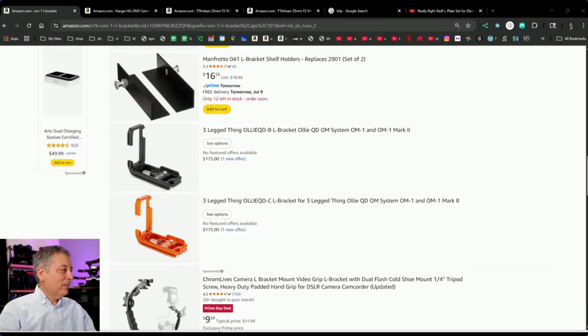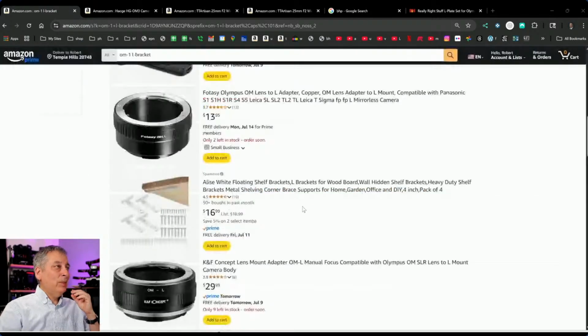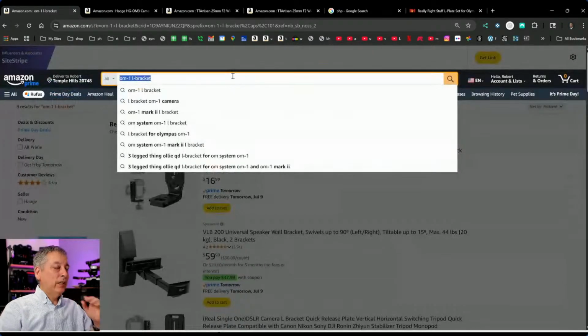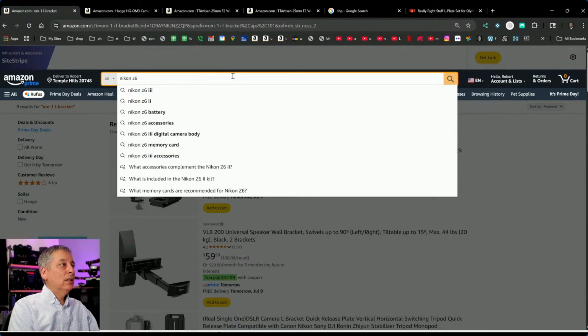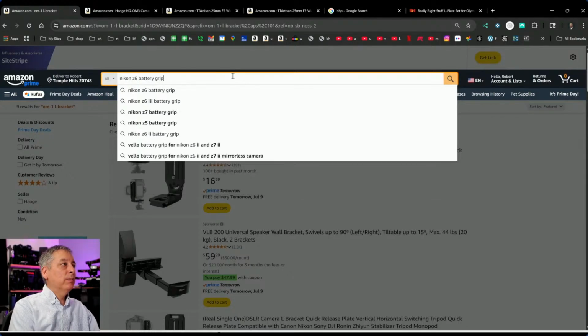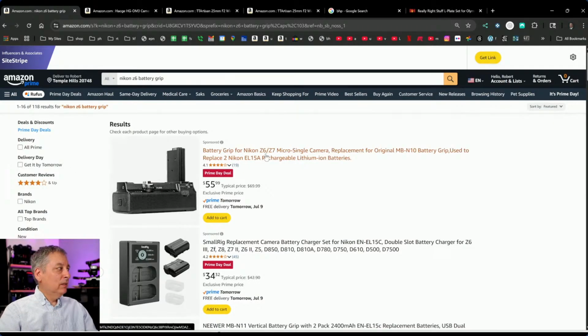Okay. And there's Anthony's. And then are there third party battery grips for the Z6? If you're talking about the Z6 Mark One, there should be by now. Let me just take a good look. Nikon Z6 battery grip. Oh, the Z6, the Mark One. They're probably going to have to come up with one that goes inside the battery door because I don't think the Z6 Mark One has any contact pins on the bottom, but they do, and it's on sale.